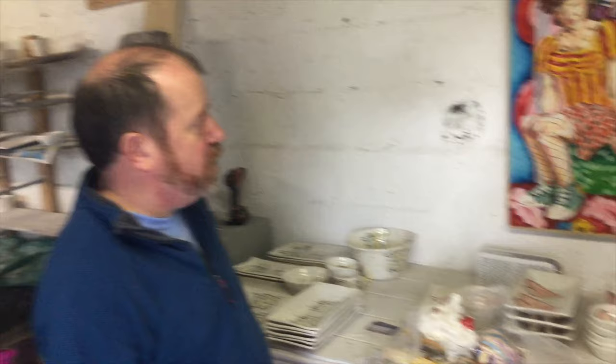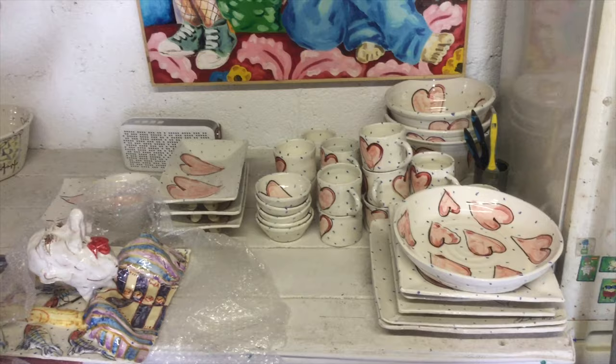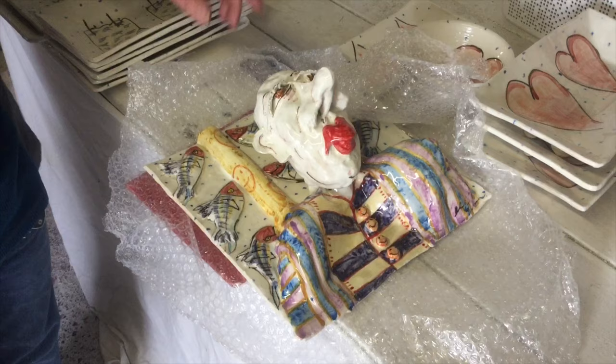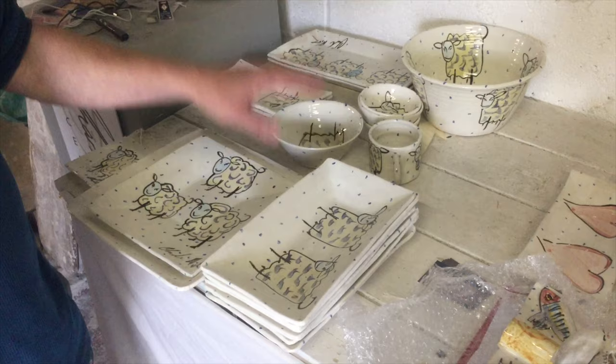And just below us here, Charlie, we have the... This is the heart range. This is a kind of overflow from when I take an order. I'll do up some extra pieces, and that's that, and that as well. This is a piece that was left over from an exhibition that was done in the City Hall earlier. I didn't even realise it was on the table when you were coming in. And this would be the sheep as well. The same thing, overflow, stuff for when I take an order. I'd start off with these and then I'll add more.